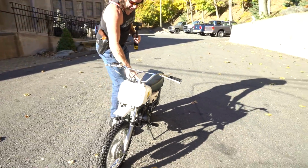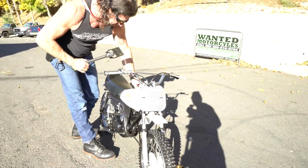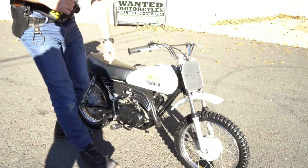The original cap, check out the metal cap on this, man. They don't make stuff like this anymore. Everything's all plastic now. It's embossed with the Yamaha logo.